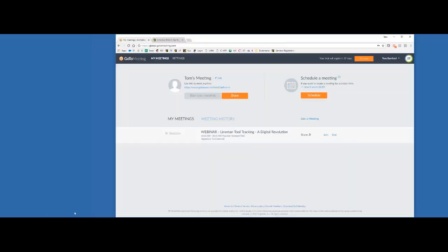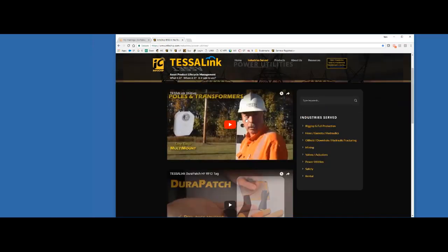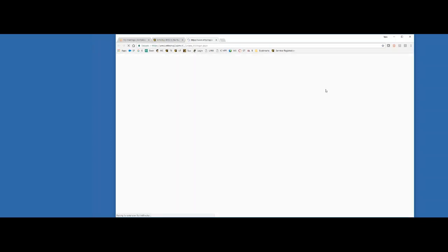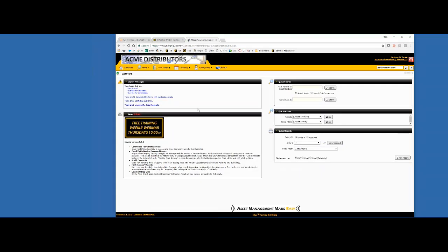So the first thing I'm going to do is come online and add an asset. I'm going to do it through a web browser. So I'm going to come into InfoChip, and I'm going to log in. Now, remember I mentioned we have these videos, and we have a shot of the patch chip and applications in the field. And from my homepage, you simply click through Industry Served Power Utilities. Now, I'm going to log in here, and I'm going to have to put in my username and password because it is protected with security for different logins.